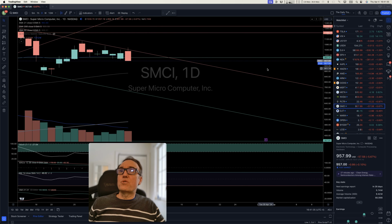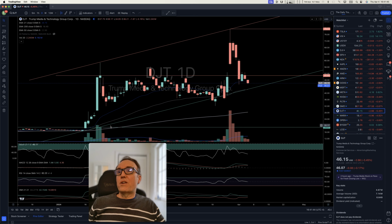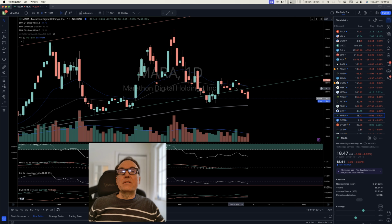SMCI is still in a downward channel, still trying to break outside of this downward resistance, but cannot break it. Truth Social getting close to this bullish channel support. If it does not hold it, then we are going to start to consider going down, going short on it.